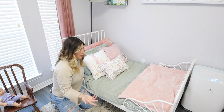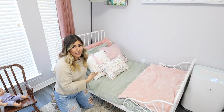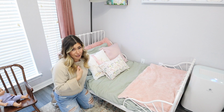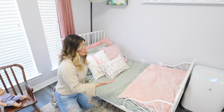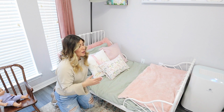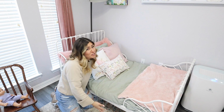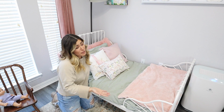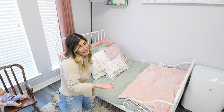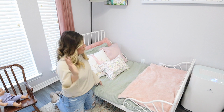And I also will say that this bed is crooked. I don't know why. I put it together myself, and it's literally like the parts. Like something about it is shorter than the other side. So that's one thing about IKEA. It is less expensive, but you're not really getting like super quality stuff. But we love it. It's just a little crooked. But you can't tell because it's up against the wall. I don't know how to explain it, but yeah.